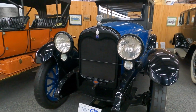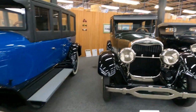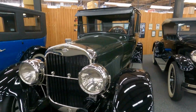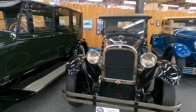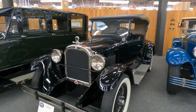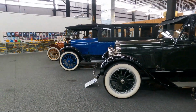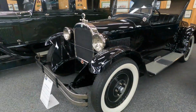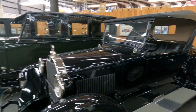This one is a 1921 Case. Something a little more common here, a 24 Lincoln. Got an early Dodge, a 25 Dodge Brothers, back before it was just Dodge. See that transition of the wheels through time, from the wooden spoke wheel to a more modern, solid wheel. It's a little Roadster.